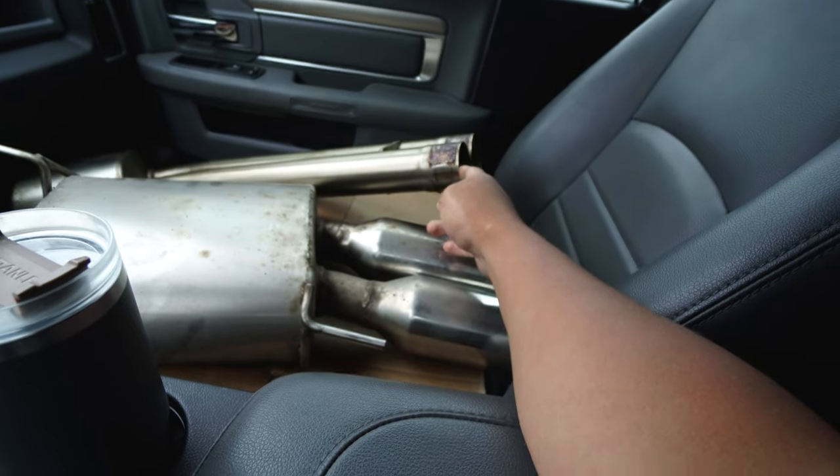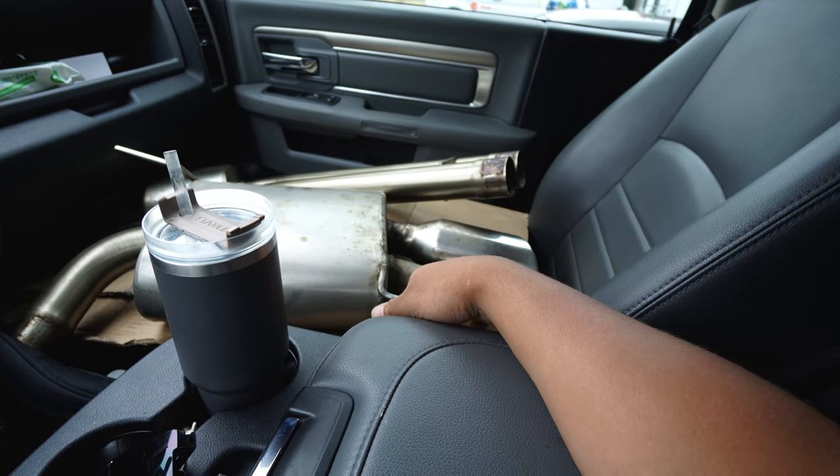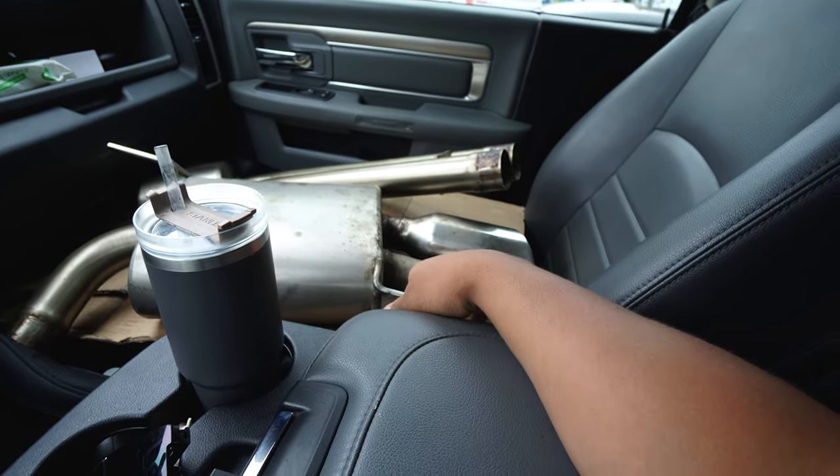Shout out to Brian, following the channel, hooking me up with the exhaust. These are some solid pieces right here, got some weight to it. He bought his Type S for $7,000 from a lady with this exhaust already on it. Like, that's a dream find.